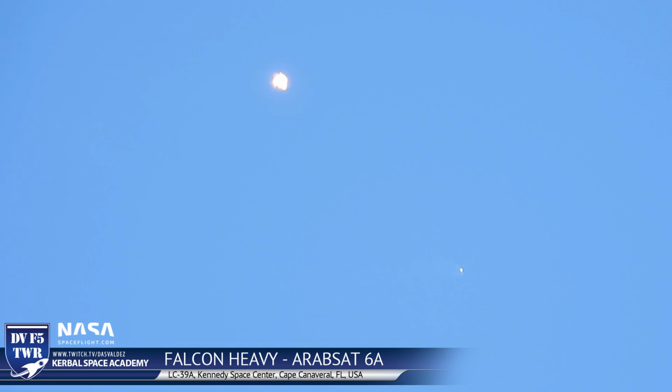So what is happening right now? So the two boosters have shut down. Entry burn is complete on those. Stage two's trajectory continues to be nominal as it takes ARABSAT-6A to orbit. The next major event that we are waiting for is the simultaneous landing of the two side cores back here at LZ 1 and 2, and DOS is tracking them.